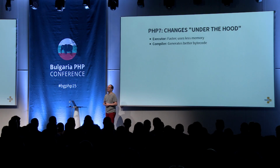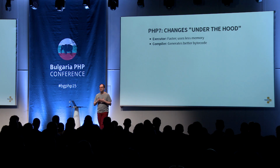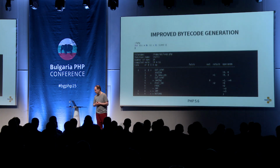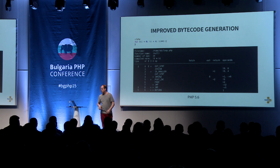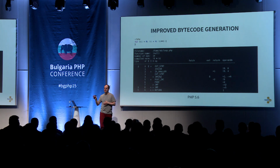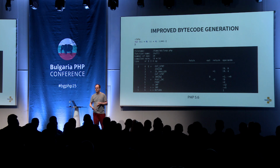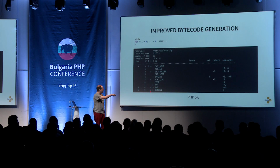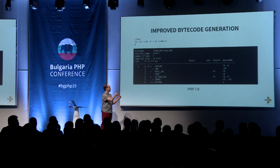So, more changes under the hood. We can execute bytecode with fewer CPU instructions, but it's also really good to improve the bytecode that we generate. This really simple piece of code in PHP 5.6 leads to 10 opcodes on the lowest level. This is what bytecode looks like. If you have never seen PHP bytecode, you don't have to know how this works or what this does. If you're interested, or if you've ever done assembly language, like me, I learned programming a really long time ago using Motorola 68K assembly language on the Amiga. I'm currently relearning that, just for fun, on the weekends. So we need 10 low-level instructions to run that piece of code, and with PHP 7, it's 7.